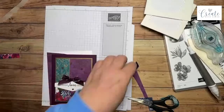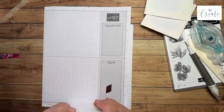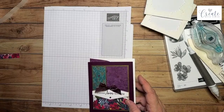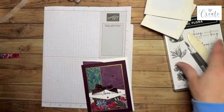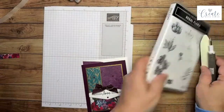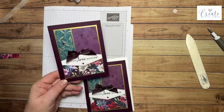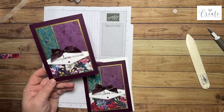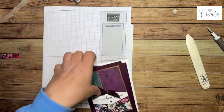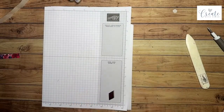Okay, so that's our card number one, our quick and easy card. Our second card is not going to be that quick. It's still pretty easy. I don't want to say it's not easy, because it is, but it is going to be a fun fold, and it does have quite a few layers to it. So here was the one that I made on Thursday. I think I must have stamped a little bit lower because my greeting was a little bit better. So there we go. Let me set this over on my counter and grab number two.